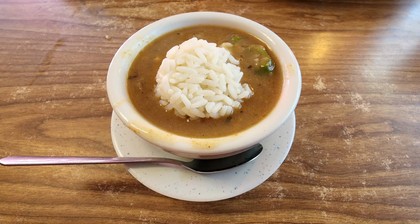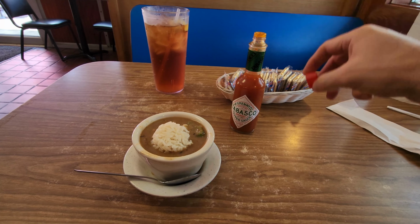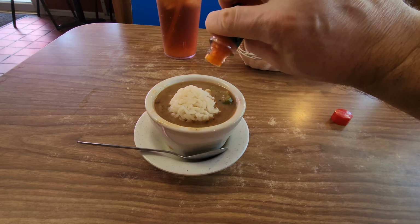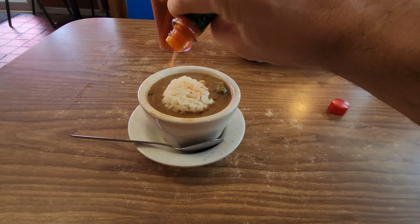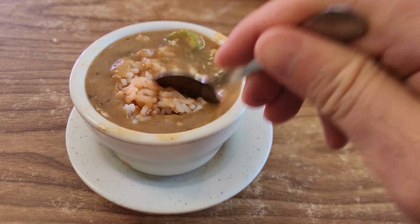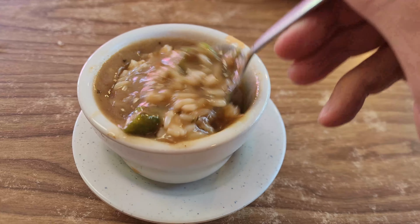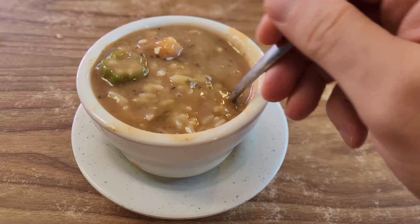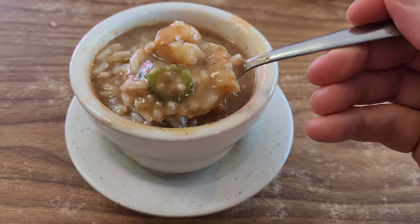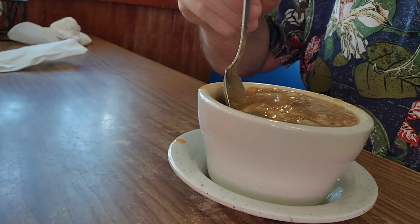Oh, so I'm starting out with a seafood gumbo here. Now let's give it a little special Louisiana Tabasco sauce treatment to kick it up a little bit, because hey, that's the way I like my gumbo. And we gotta mix it up in here. So they got a nice little scoop of rice in here, so we'll get a decent amount of rice versus the gumbo combined in here. Definitely some chunks of okra in there. So we have a nice little okra seafood gumbo with some decent shrimp in there.